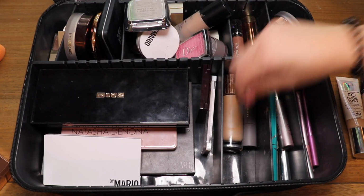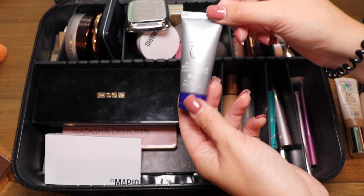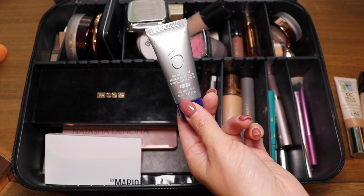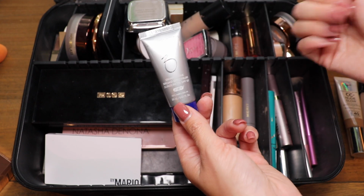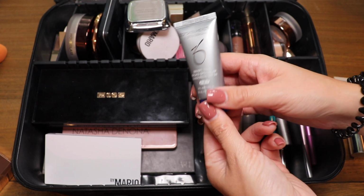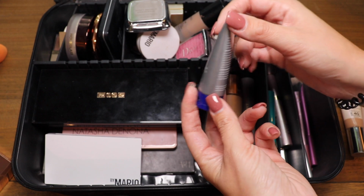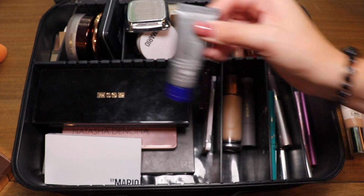This is another sunscreen. My sister gave it to me. This is a good sunscreen. It doesn't have any makeup qualities really, like the Supergoop does. This is just a good basic sunscreen. It blends out super easily, doesn't leave any white cast. So I definitely recommend this if you're looking for a good medical grade sunscreen.